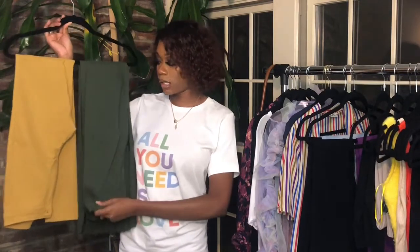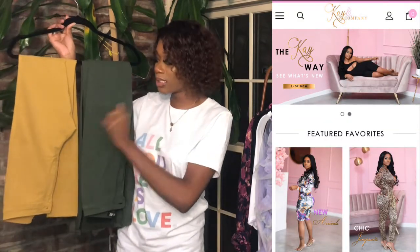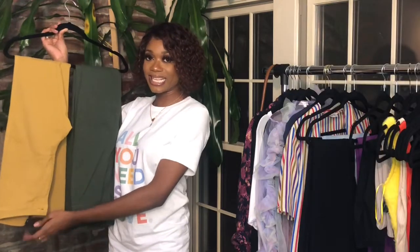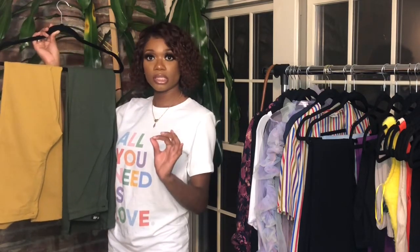I'm going to start with a black-owned brand. The business is called Kay&Co. These are her 2 pair of colored jeans. They're called Dior sexy jeans. You have Dior sexy jeans in skinny legs, the dragon style. Then you have Dior sexy jeans in the flare style.